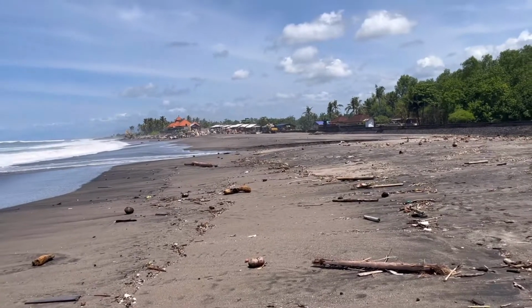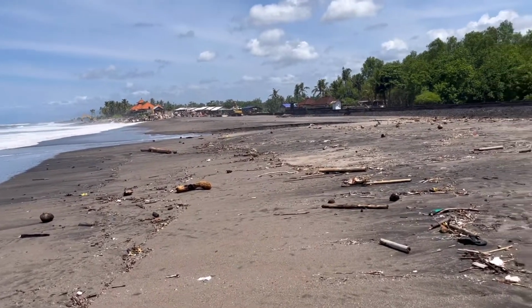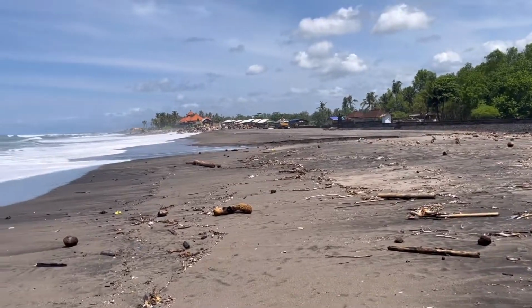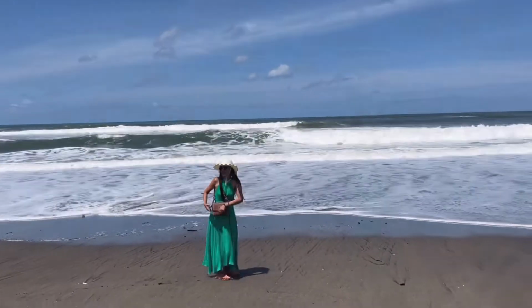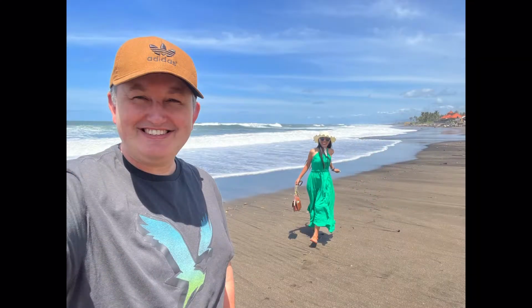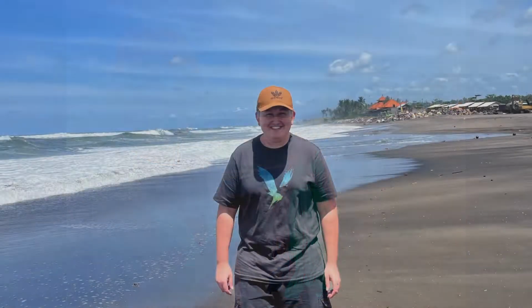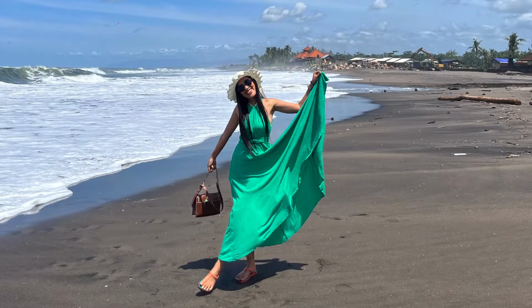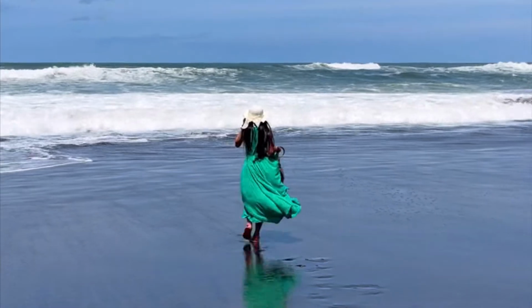But still, it's nice and cool out here. This sort of area of Bali that we've come to, I've never been here before, and yeah, I don't mind it actually. And yes, we did stop for a while to take some photos and some short videos for other platforms such as TikTok. And yeah, it was just fun, just relaxing on the beach for a little while, taking some pictures, doing some filming, and just really chilling out.